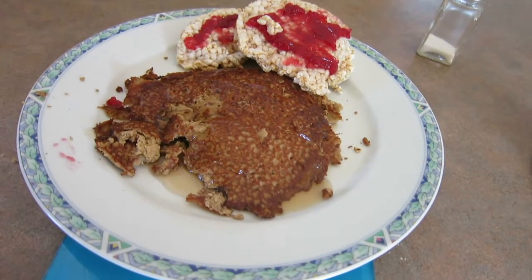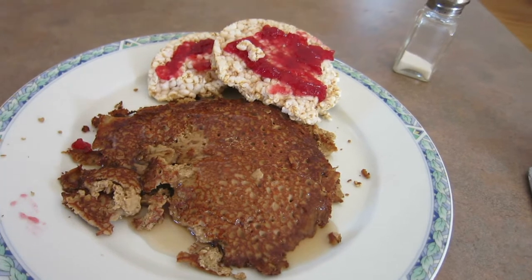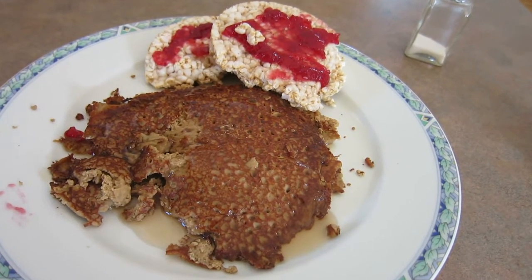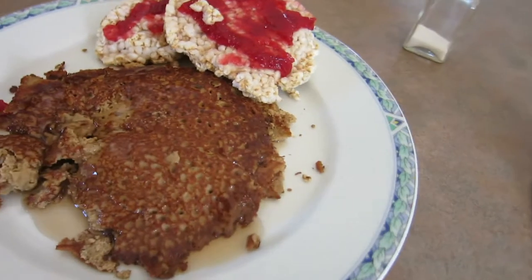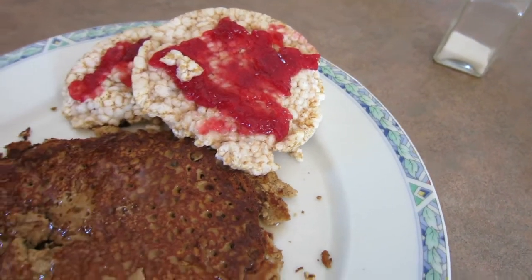So here is the finished thing. Turned out more like a protein hash than a pancake, but you know what? That is real life. And this is just a rice cake with some sugar-free jam.